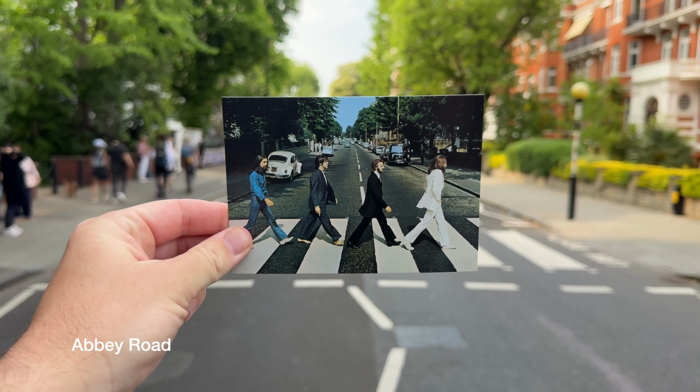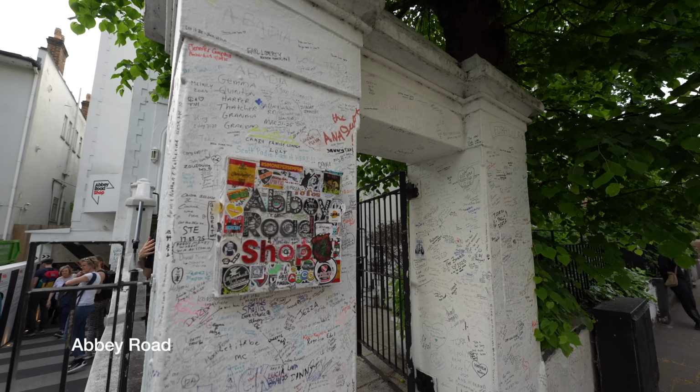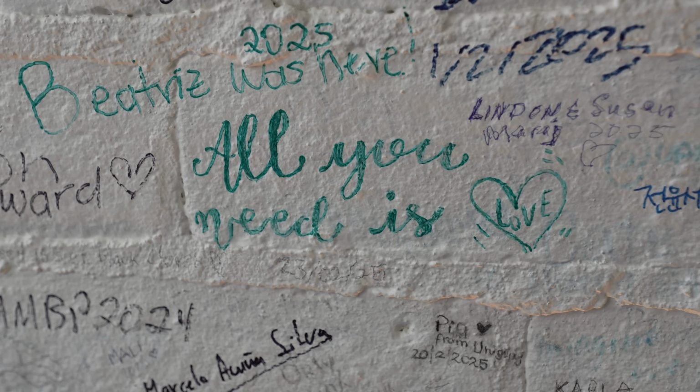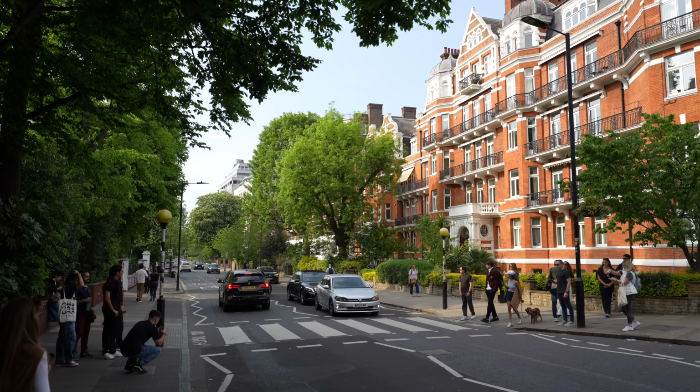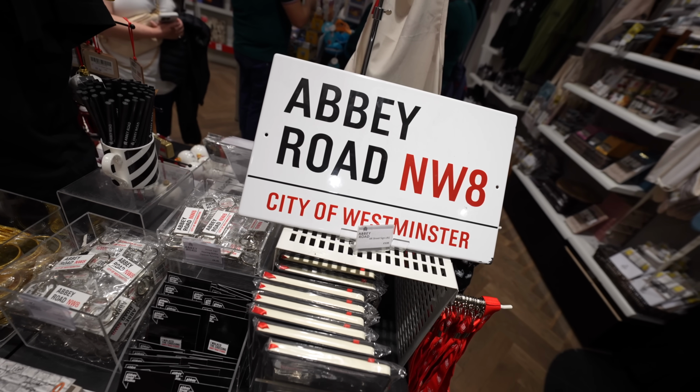Next up, head over to Abbey Road. Made famous by the Beatles, Abbey Road is a quick and fun stop for music fans. Snap a photo on the zebra crossing and sign the wall outside the studio. The traffic gets really busy here though, so patience is key, and make sure to arrive early in the day for the best opportunity to take a picture.